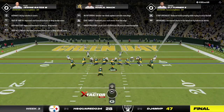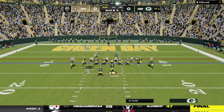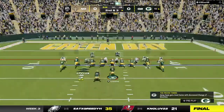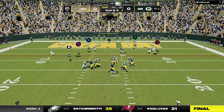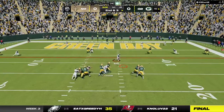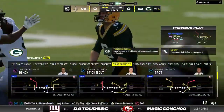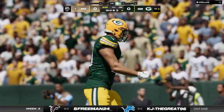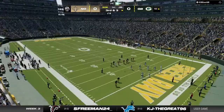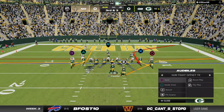Facing a 2nd and 3. Ball on the 10. Now Cousins. Oh, the ball comes out on the hit, but they'll say it's incomplete. It's been a good opening drive offensively thus far, but you know they don't want to waste it and settle for a field goal attempt after that incompletion. So this is a big play coming up here on 3rd down.